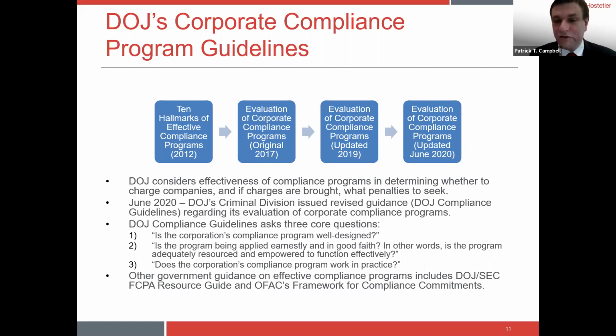What these other documents do, the ones from 2017, 2019, and 2020, the most recent one that we're going to discuss today, is build context and questions around each of these hallmarks, again for the DOJ's purpose of considering whether the company is hitting the marks that pertain to the DOJ's guidance, and whether it's maintaining an adequate and effective compliance program.